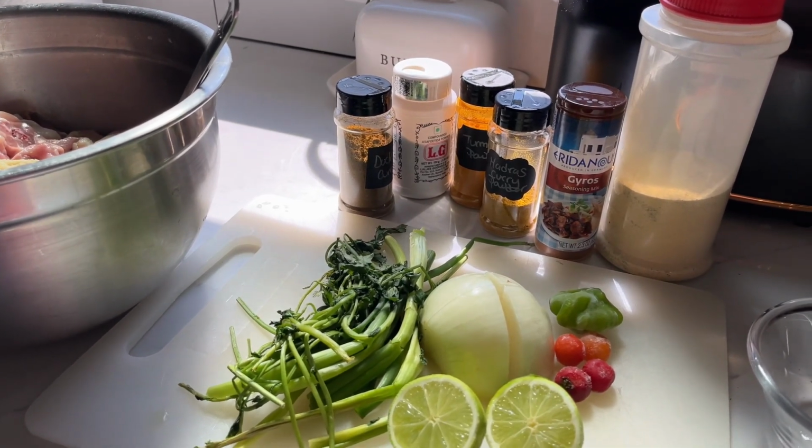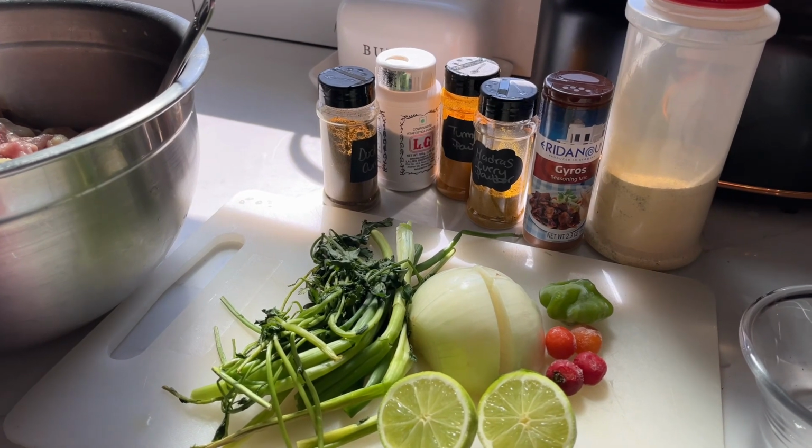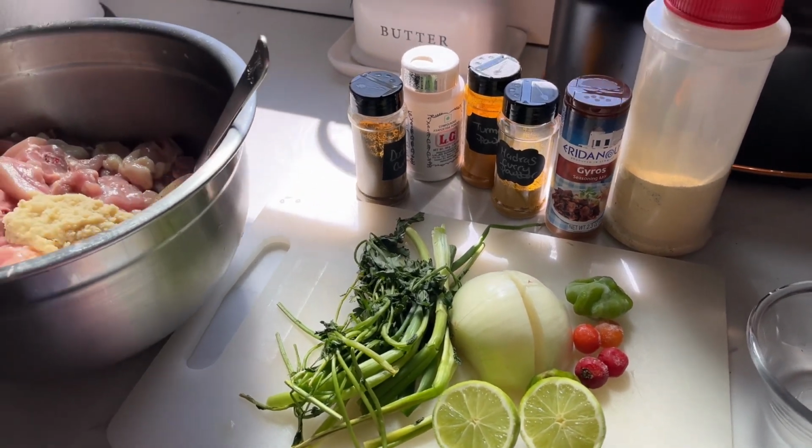And then also I'm gonna show you guys what I did to my garden earlier today and what I'll be doing later on as well.